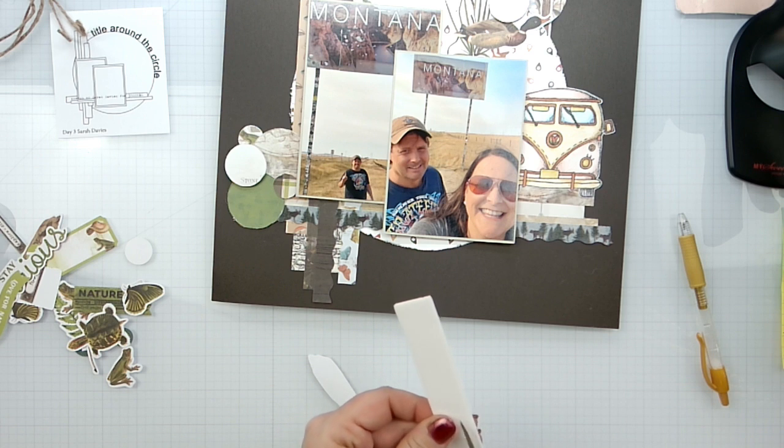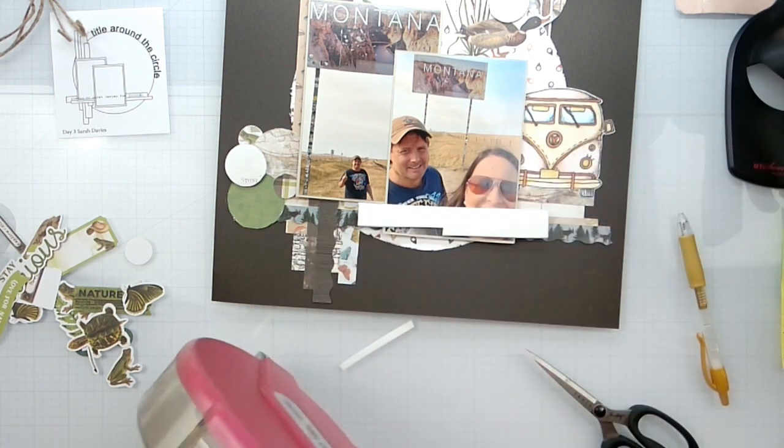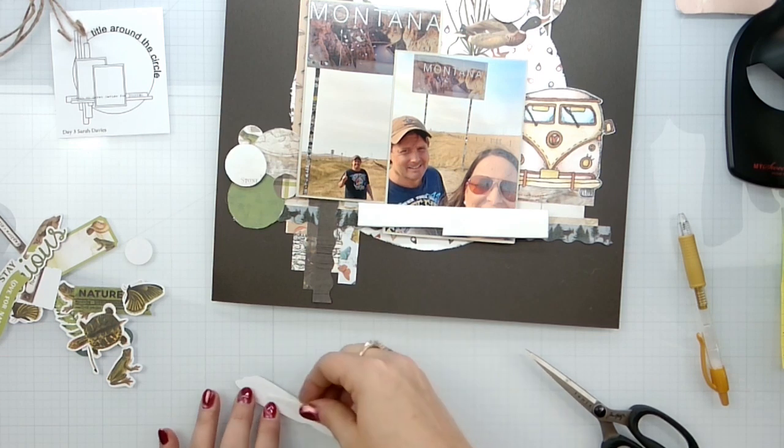So we'll just cut a piece of foam because I want to add dimension as well, right?